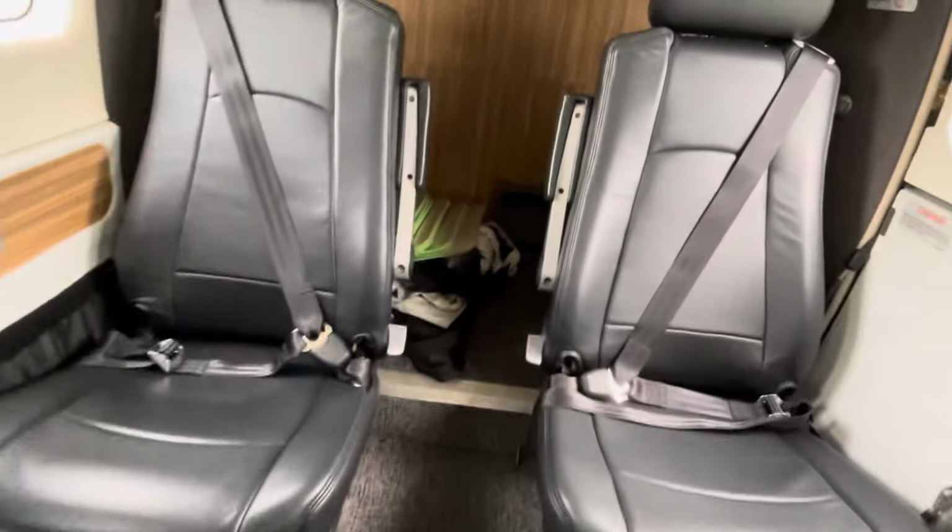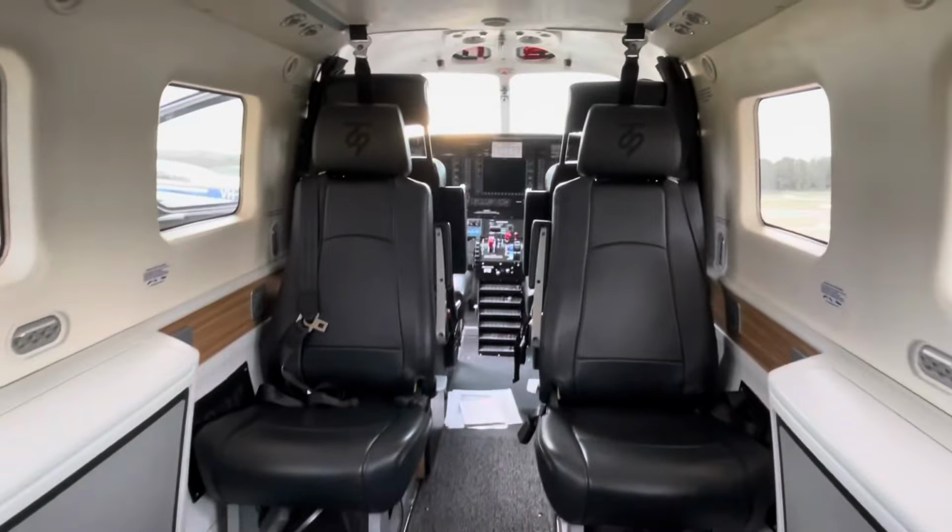And then the tail stands in, so we don't have to worry about sitting on its bottom. But look at even the panelling. Look at how immaculate it is. Very, very impressive aeroplane.